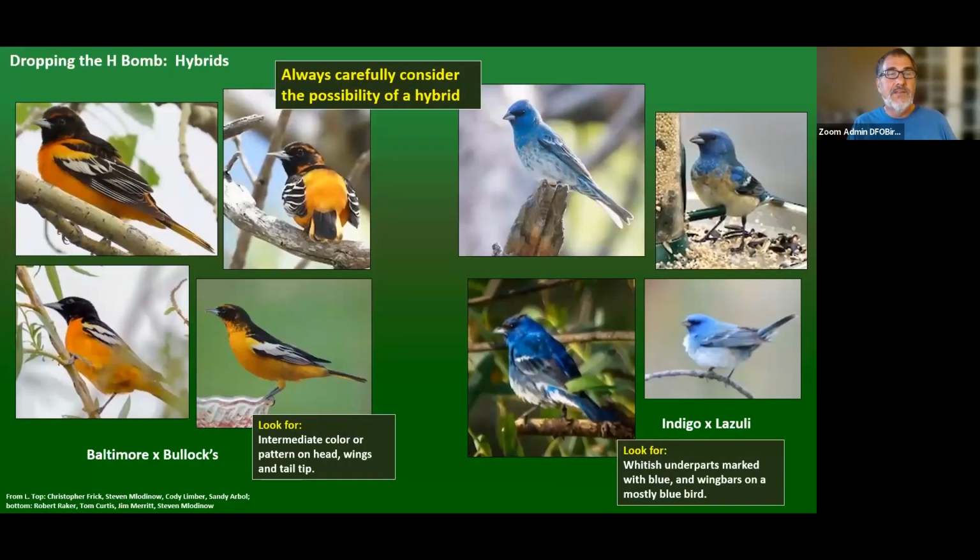All right, so let's come back. We're going to drop the H-bomb here. Hybrid time. We're only going to look briefly at two of the combinations. These are the two that I said were the most frequent in Colorado: the Baltimore-Bullock's hybrid and the indigo-lazuli hybrid. I just saw a hybrid indigo-lazuli just about a week ago down in Huerfano County, just after seeing a normal adult male indigo. So there they were, basically in the same spot.